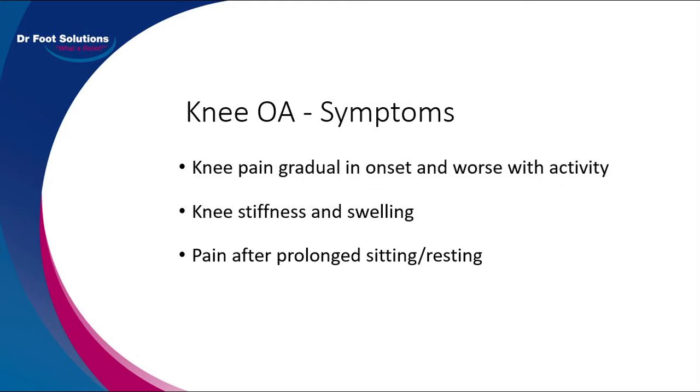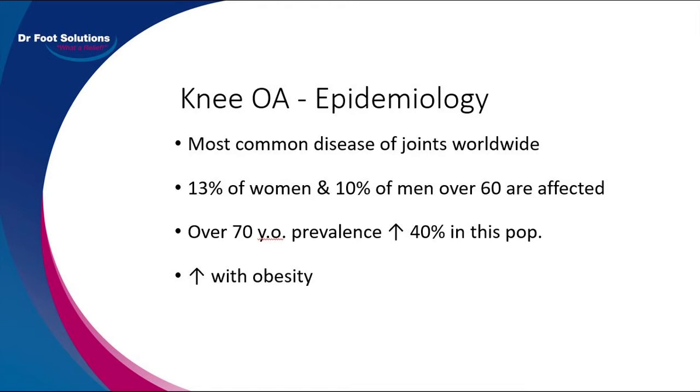So the knee pain, gradual in onset, usually worse with activity, stiffness and swelling, and pain after prolonged sitting or resting. So if we then look at the epidemiology of this condition, it's actually the most common disease of joints, all joints of the body worldwide, no surprise. 13% of women and 10% of men over 60 are affected, according to Physipedia.